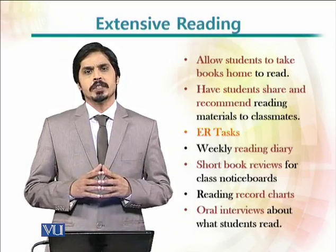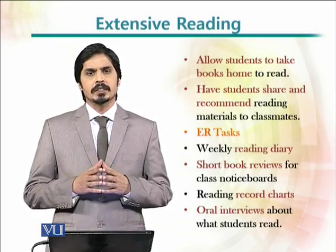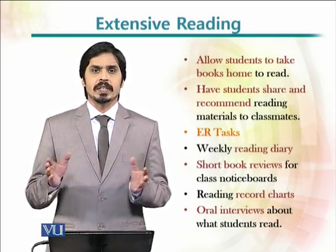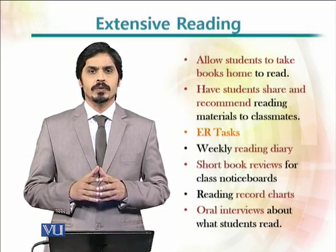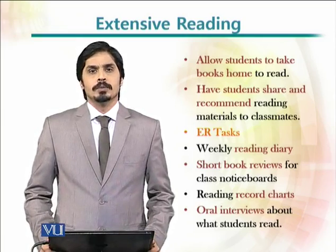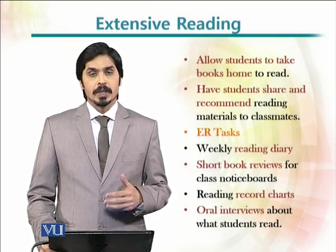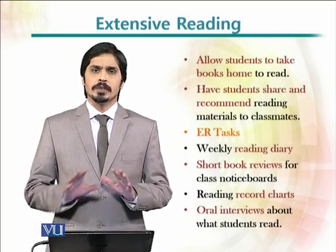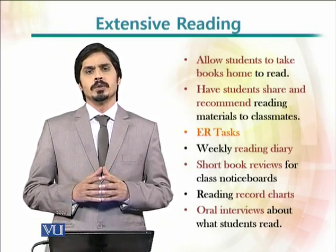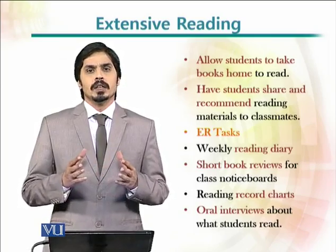There could be multiple tasks which could be introduced to improve extensive reading. For example, a teacher may ask his students to manage weekly reading diaries in which they write down what they have read so far or what they intend to read in the coming week. They could also be asked to write short book reviews about the books they have already read, and it may also include record charts which may be displayed in the classroom as well. And oral interviews could also be an effective tool. A teacher can frankly ask his students what they have read and what they have learned from what they have read.